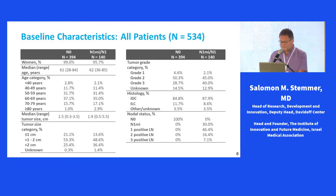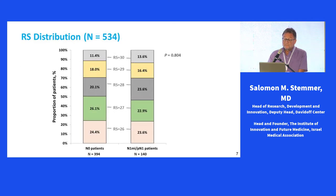Basically, you can see the patient baseline characteristics of all the patients, and the age is quite similar. Tumor size in the N-positive was a little bit larger, and the grade and histology were quite similar. We have detailed data about 1, 2, 3 lymph nodes, but the groups are very small, so we are not going to show any difference on either 1, 2, 3 and N1mi. The data will be for the four groups together.